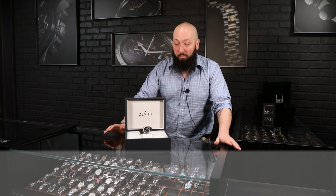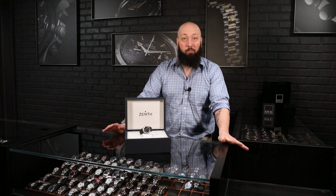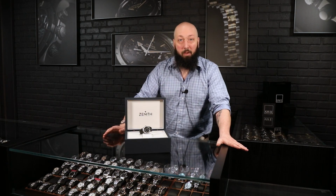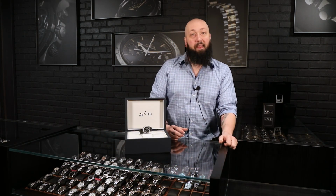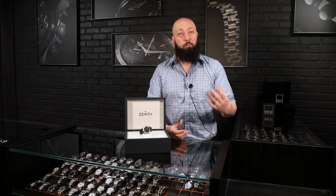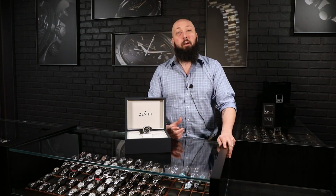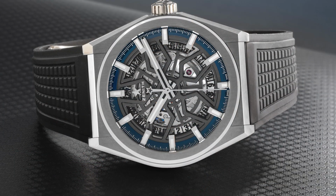Zenith is known for making some really fun watches. Now, they're mostly known for their chronographs, the El Primero, which some Rolex fans might know as one of the older movements that they used in the Daytona. And that would definitely lead you to believe that they make classic looking sports watches. But for watches actually designed by Zenith, the brand, especially modern ones, they are anything but classic.